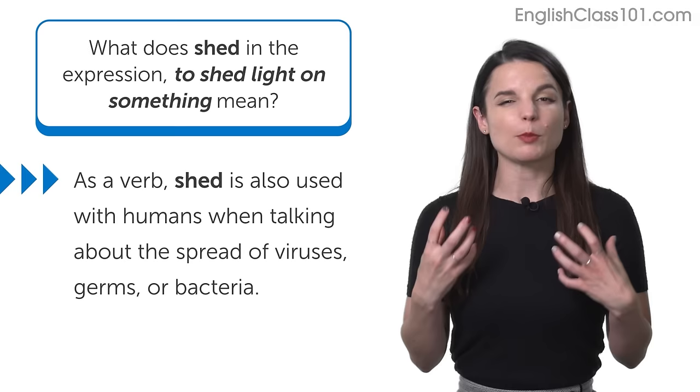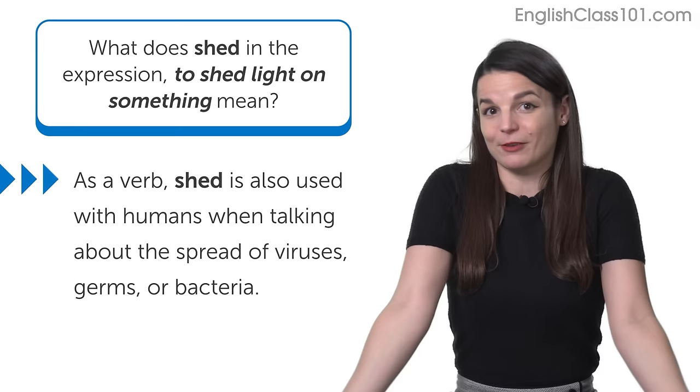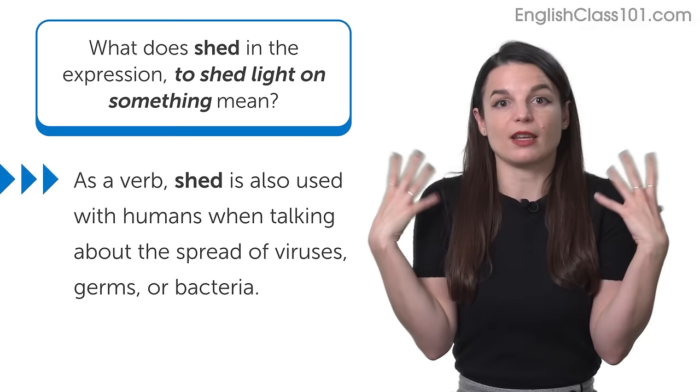One application that we see of shed in the news these days is when we hear people talk about shedding virus or shedding some kind of bacteria. Shedding something means we are giving off some kind of germ or some kind of virus or bacteria. So again, it's that same idea of releasing something from your body. So something is coming off of you. In this case, it's germs.